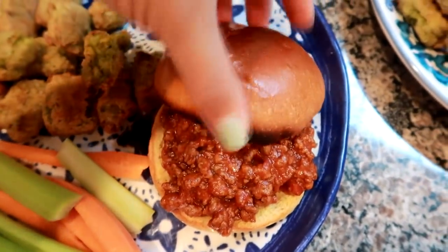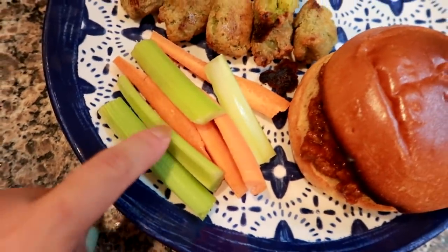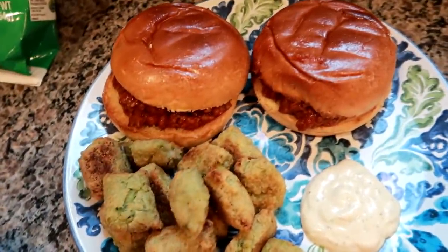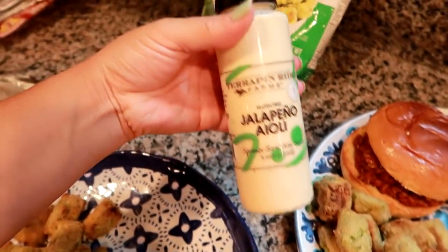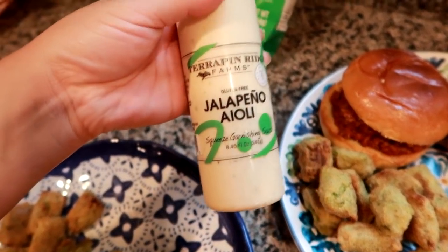So I have a portion here, a sloppy joe on this toasted brioche bun, which I get at Walmart, and I also have some cut up celery and carrots with some ranch. Matt has 2 sloppy joes and the broccoli tots, and I also gave him some of the jalapeno aioli to dip the tots in. This is by Terrapin Ridge Farms.